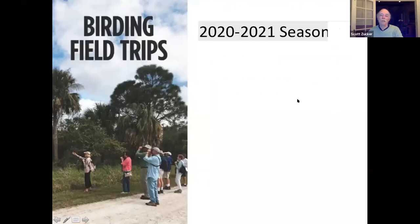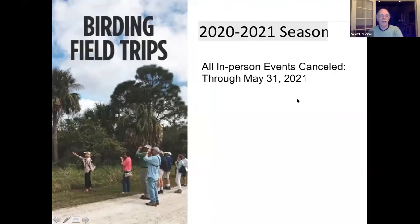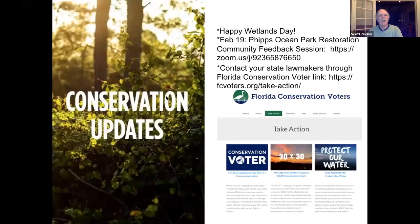Okay, field trips, nothing new to announce. They're still canceled through May 31st. We don't know when we'll actually be ready for in-person events yet. Palm Beach County, as some of you know, is still at level 5 for COVID. So we are, of course, erring on the side of caution. We are concerned for your safety, and we will continue to be until we get to a new normal again.